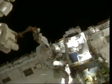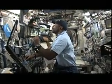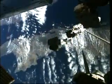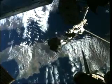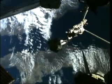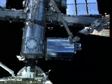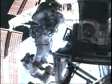And on EVA 3, we had external payloads to be attached to Columbus, and inside the robotic operators with a robotic arm outside helped us to do that. Here you see Stan carrying the solar observatory to the starboard side of Columbus. And in the middle of that EVA, he installed UTEF, the European Technology Exposure Facility.